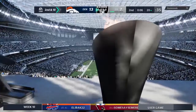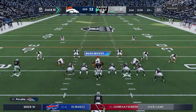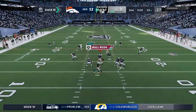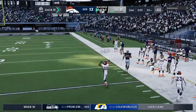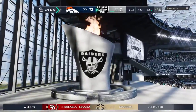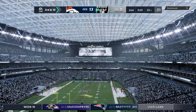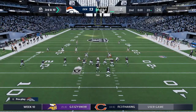Darren Waller, the intended receiver, but it'll be 2nd down. Jackson on the cover. Now Carr, after the incomplete pass, brings him up 2nd and 10. Play action. Now it's Carr, and this will be incomplete. 1 second left to go. Darren Waller, the intended receiver, but now it's third down. So back-to-back incompletions, and that has him staring at a 3rd and 10.